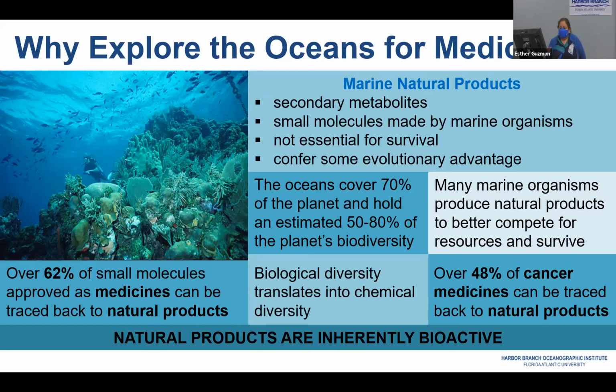So marine natural products, or natural products in general, not just marine, but actually mainly terrestrial, are the basis for about 62% of the medicines that we currently use. The best example of this is aspirin, which I carry in my purse. And aspirin comes from the bark of a tree, but it is now produced in the lab, and they change it slightly so that it's stable carrying it in my purse. But it is a natural product that we use very commonly.